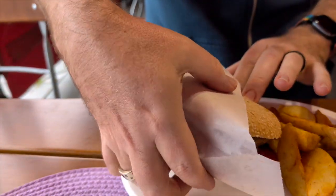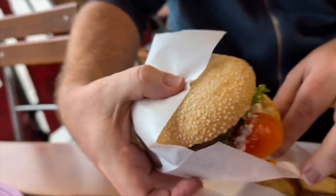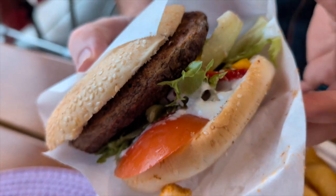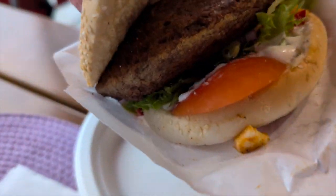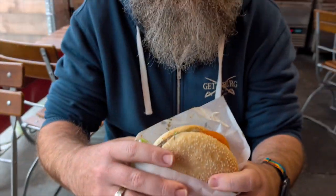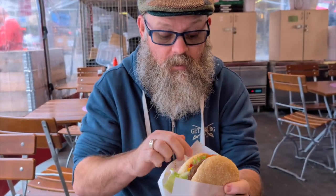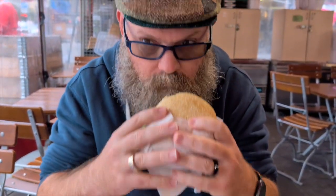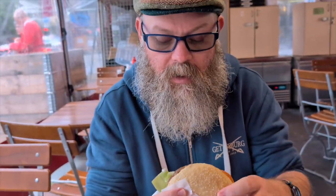All right. We are in Norway, and Gary is going to try a whale burger. Let's take a look at it. That's the whale. Looks very thick. Looks like an actual hamburger. There we go. I mean, it is mammal, so. How does it smell first? I don't really smell much other than the lettuce and the mayo. Okay.